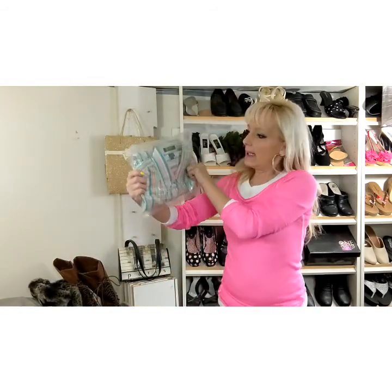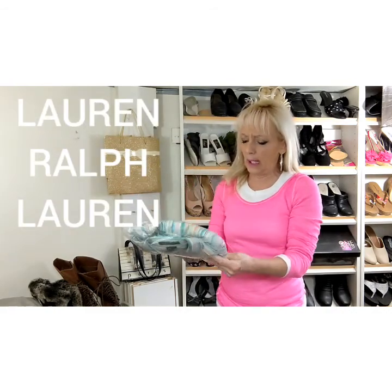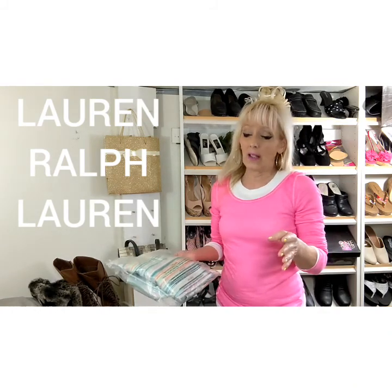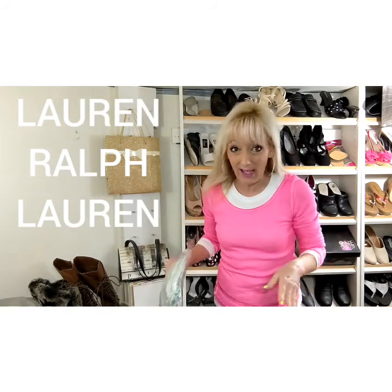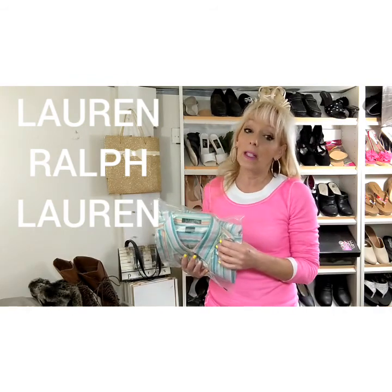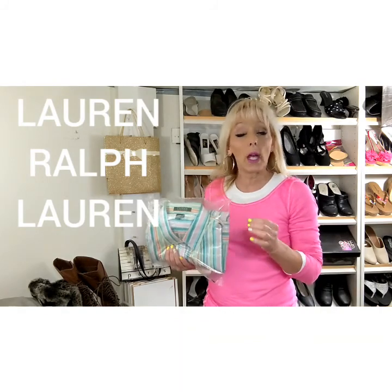This is a Lauren Ralph Lauren, an XL. It's striped and very pretty, in really great, excellent used condition. However, this line just does not sell a lot. We'll go through some brands today, brands to look for and brands maybe not to look for. I'm going to start clearing my closet out and also my eBay store. Some of these brands, there's just a lot out there. It's oversaturated and they don't sell real quickly. I haven't had this listed for a real long time, it's been a few months, but I'm not going to be listing those as much anymore.